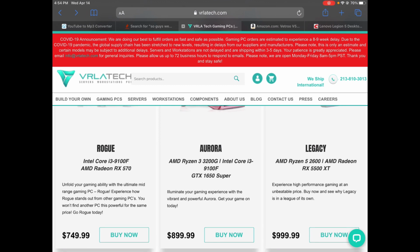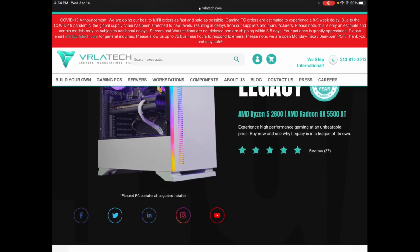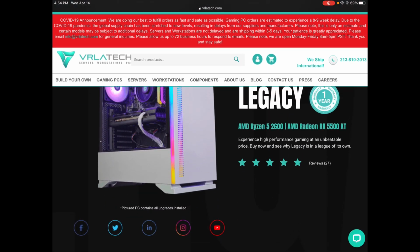Alright, last PC. This one is about on par performance-wise with my PC, if not a little less. So, let's see what it has. It has a Ryzen 5 2600, which is a pretty good 6-core 12-thread processor, and an AMD Radeon RX 5500 XT, which is about a 1660 Super equivalent. It's just a little bit worse.